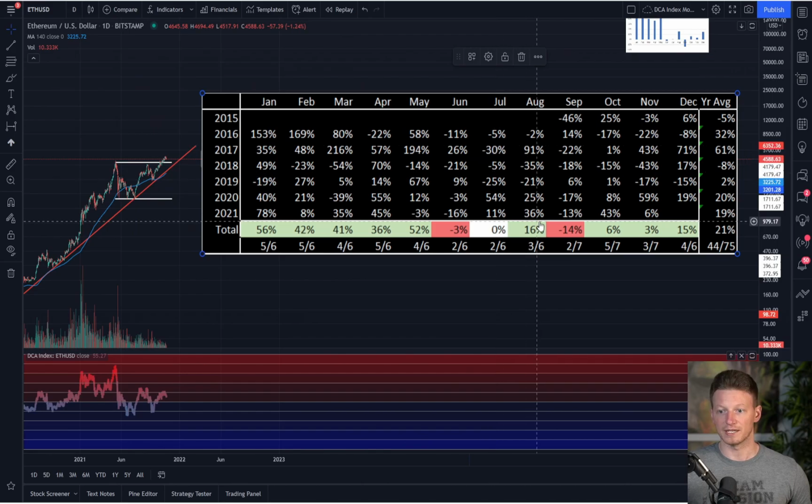Now, when we come to the second half of the year, things get a little bit gloomier. So our only two down months on average are September and June. And then July has been a wash so far. And then October, November, and December, while not terrible price-wise, they're not great either. And it's been more of a mixed bag. So still generally positive though. So 44 out of 75 months have been positive.